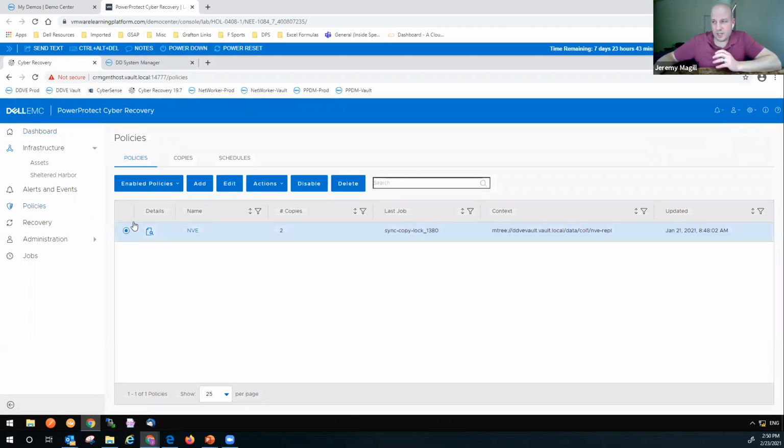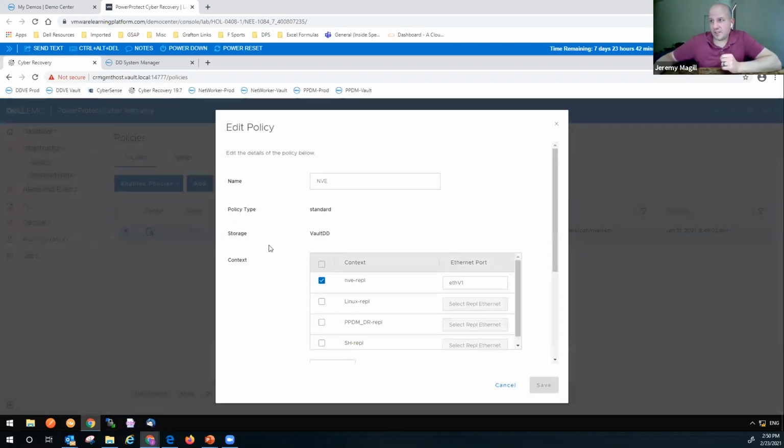So, some of what we were talking through earlier in the slide deck, that sync copy lock process. Here we've actually got a replication context configured within the software. You can see as part of that context, it is the M-tree replication that I was referring to in the slides as well. So if we edit this and give you a look at what that looks like, it's a pretty straightforward process. It's going to be using the vault Data Domain, and this port is going to be the port that's being used. That's the port that's got the direct connection to the one that's on the production side.